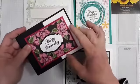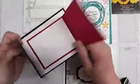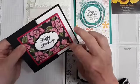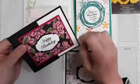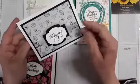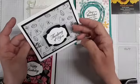And then this is kind of a step up. Some people like to do a different version. So this is what we call a double card, again using the Magnolia Rain paper. I colored it with my Stampin' Blends. And then this is kind of a masculine card. I'm on a vellum kick again.